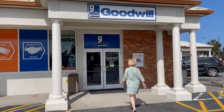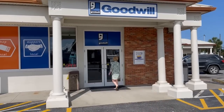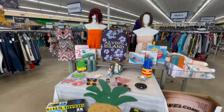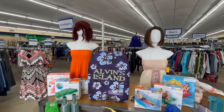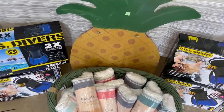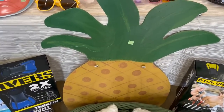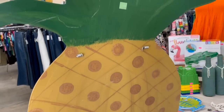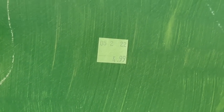I'm taking a break from the beach so that we can shop a local Goodwill store. Have not been to one in Florida before, and they've done some great merchandising with beach items and a pineapple. I think they knew I was coming. It would be fun to hang up outside on your patio. You could even maybe paint something or put a temporary celebratory message on top for $4.99.